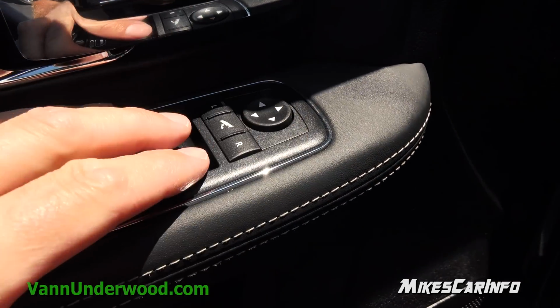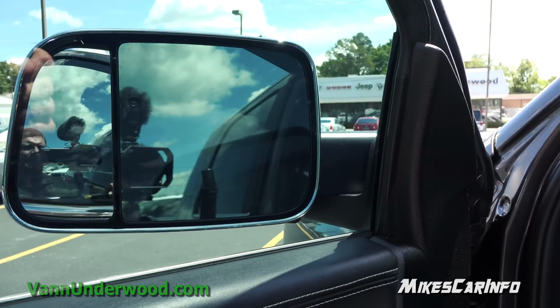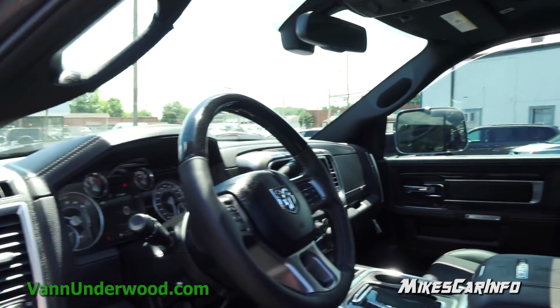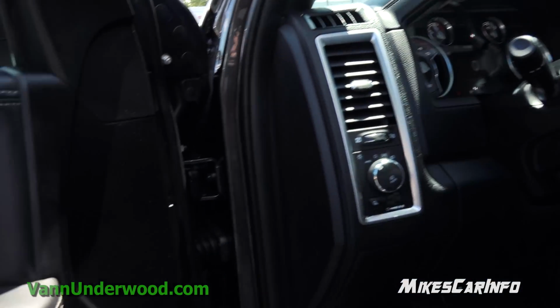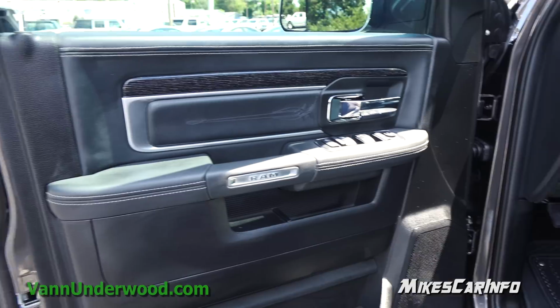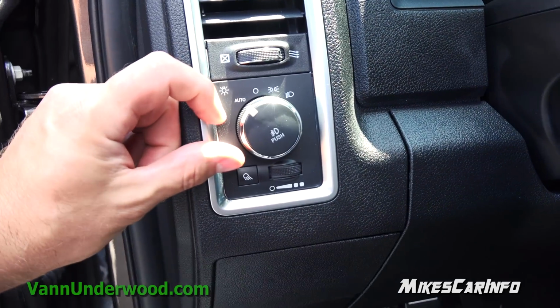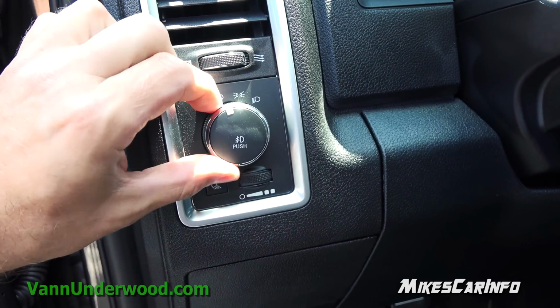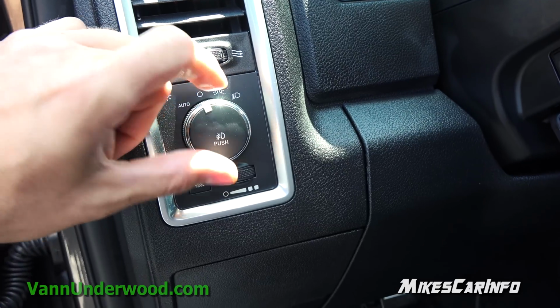Side mirrors are adjusted here, and you can also power fold them by pushing the center button. So your trailer tow mirrors, they stick out quite a bit, but it's real easy to fold them right in. Headlight controls are here, so you have automatic, off, parking light, and headlight, and then you push right in here to turn on your fog lights.